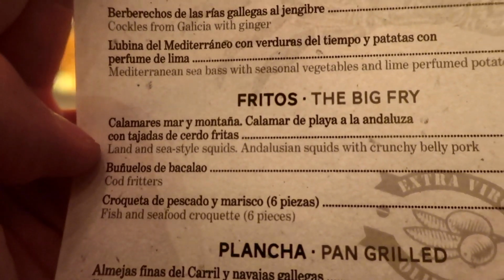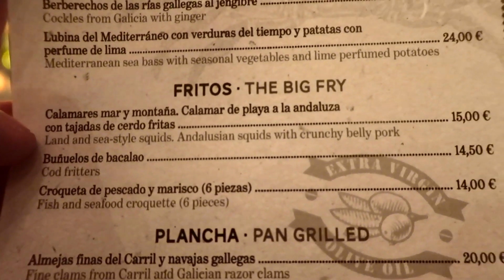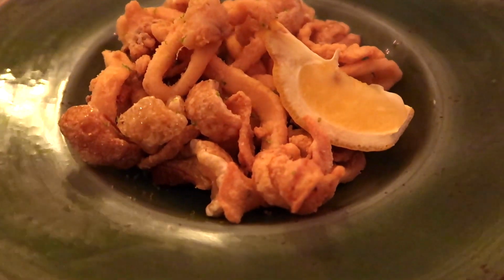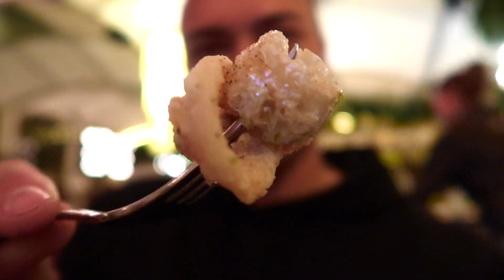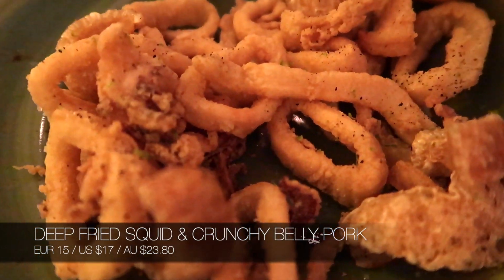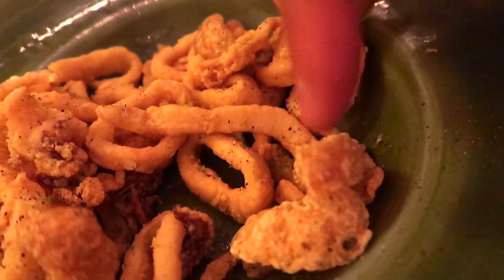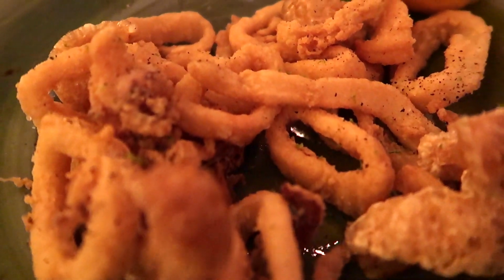Feeling like something a little bit fried, so I'm gonna have this land and sea style squid, and there's some crunchy belly pork too, 15 euros, so let's see how it is. So as you can see, the calamari rings are mixed with pork rind. It's absolutely beautiful. There's something similar that I always have in the Philippines, and I love calamari. So mixed together, it's so good. I love it. Delish.